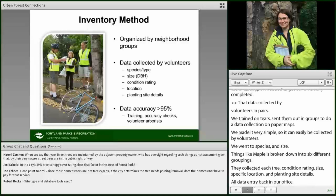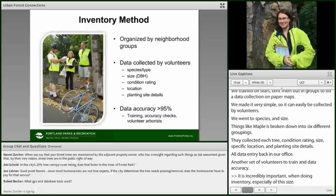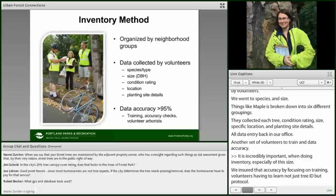Data accuracy is incredibly important, obviously, when you're doing an inventory, especially of this size. And so we ensured good accuracy by focusing on training. Volunteers had to learn not just tree ID, but also protocol. Then we established a series of checks and systems for making sure that data was accurate and giving volunteers feedback.